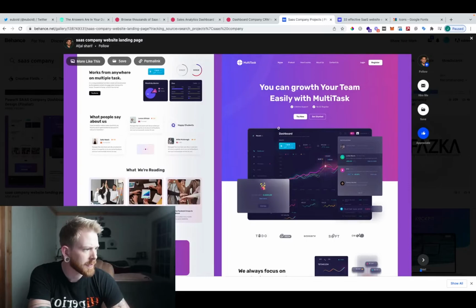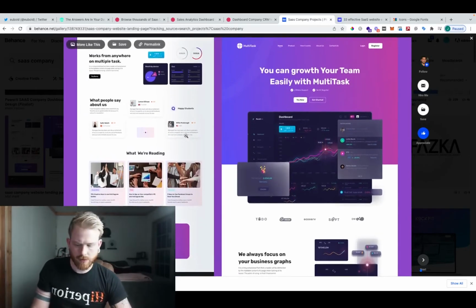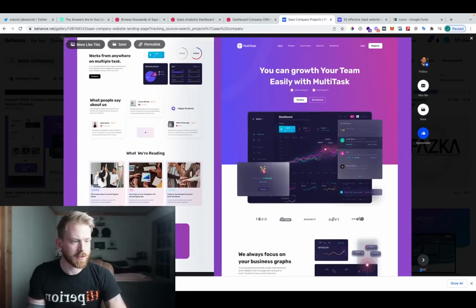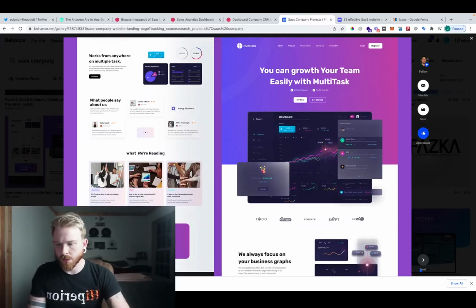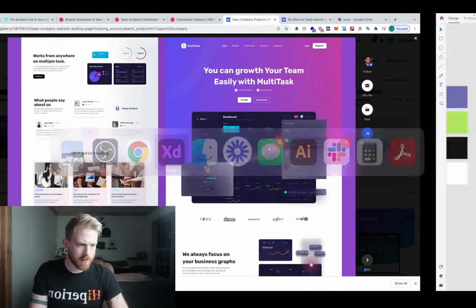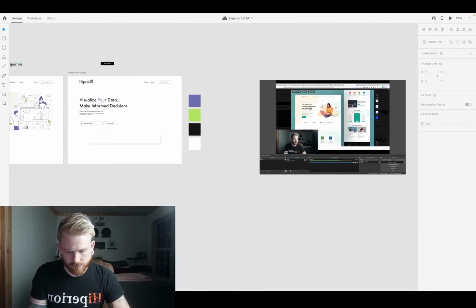I like that. I do like that a lot. You know what? I really like that actually. So let me do this. I like the colors. I like the fact they have a screenshot of the dashboard. Okay, let's go with that, and let's just try to work off that.